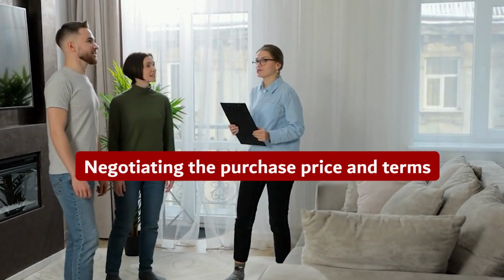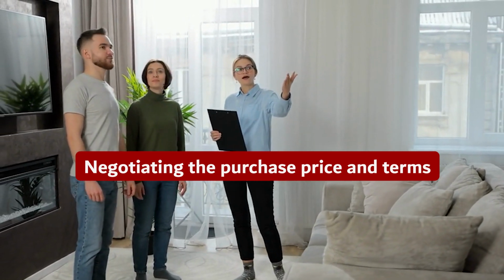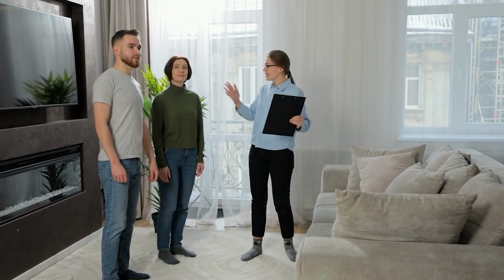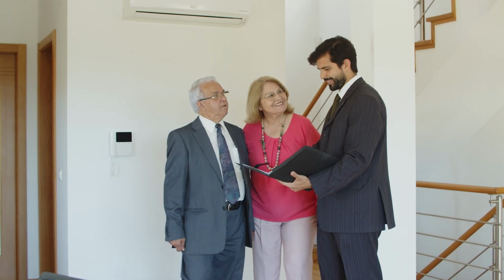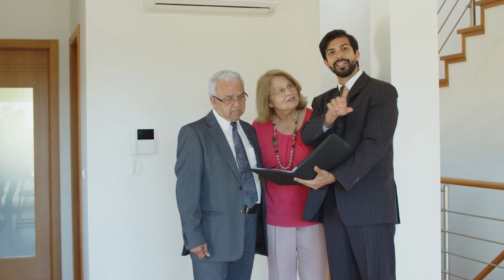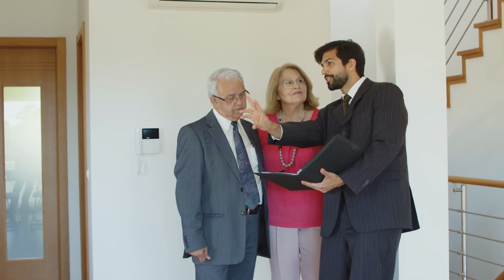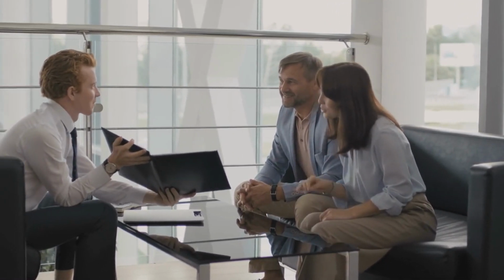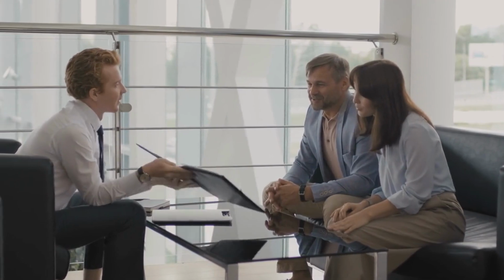Negotiating the purchase price and terms. When it comes to purchasing an Airbnb property, negotiating the price and terms of the deal is an important step in the process. Negotiation is essentially the process of reaching an agreement between two parties, where both sides agree on the terms of the exchange. In the case of buying an Airbnb property, negotiation often involves discussing the price of the property and any additional terms or conditions that may be included in the deal. This can include factors such as financing options, closing costs, and contingencies such as inspections or repairs.